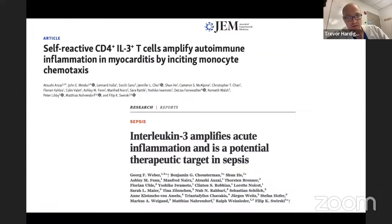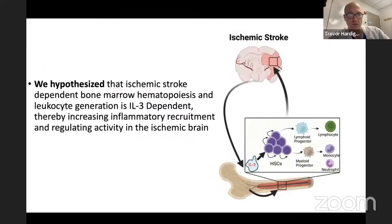We've also shown in other projects in our lab that were published in JEM and Science, looking at how interleukin-3, which is a less well-characterized interleukin compared to ones like IL-1, is critically involved in hematopoiesis, both in immune states like myocarditis, as well as in sepsis. So we hypothesized that ischemic stroke dependent bone marrow hematopoiesis and leukocyte generation would be IL-3 dependent, which would increase inflammatory recruitment and regulate activity in the post-stroke brain.